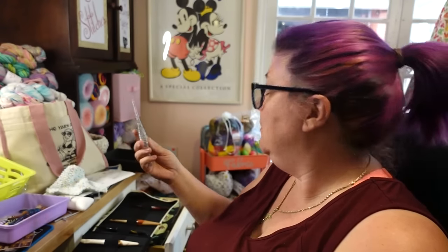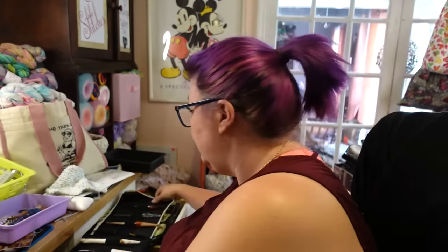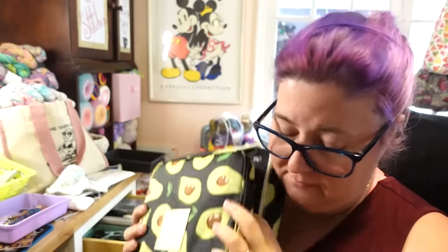I have such beautiful hooks, the 4.0. It's super sparkly. Even that one didn't break. Absolute miracle. Favorite hook cases. Thank you, Karen.